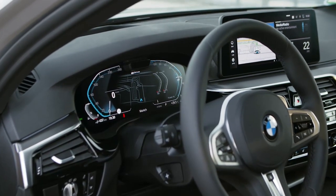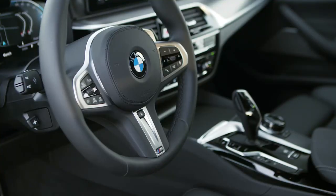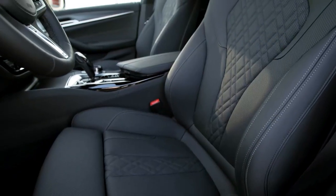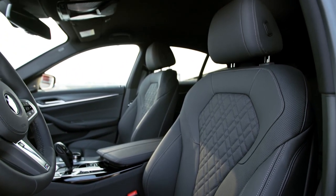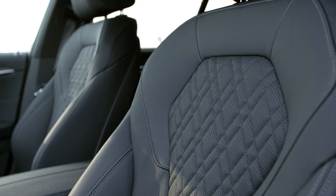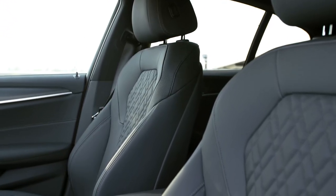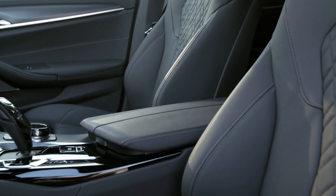A special edition called the M Sport Edition will be offered in a limited series of 1,000 copies globally. It has standard rims and Donington gray metallic body color. All BMW 5 Series models are now equipped with a 10.25-inch diagonal control display, and an optional 12.3-inch will be available. From now on, automatic air conditioning is offered as standard for all versions. A redesigned sports steering wheel is also standard now.